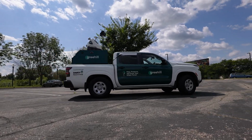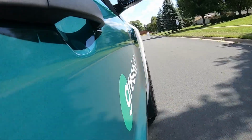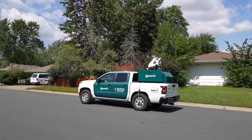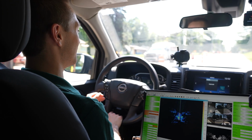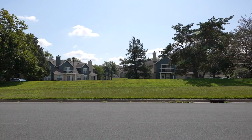For a city the size of Bloomington, it's taking us about 2 or 3 weeks to drive all of the streets. Drive every street. Yes, it's a great way to get to know a place. I'll see someone waving, and a few times I've waved back, but they're not waving at me. They're waving at the camera because they want to be on street view.